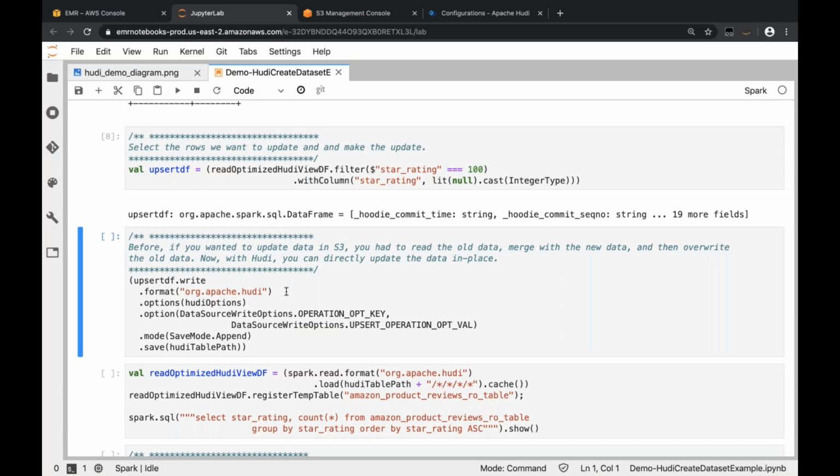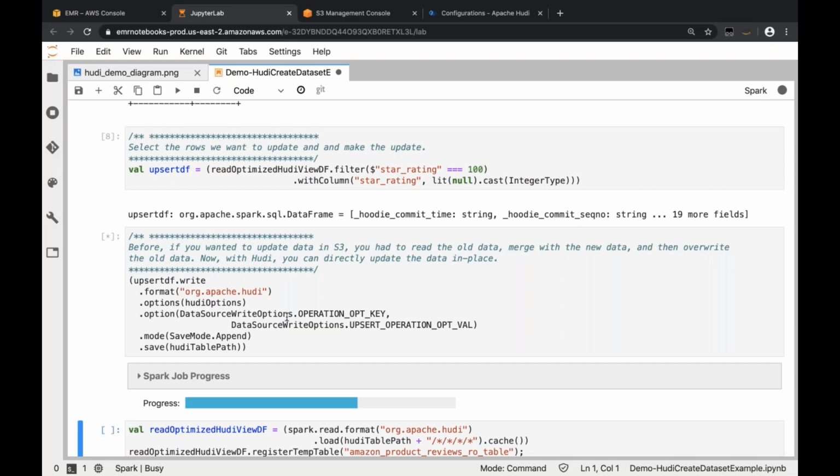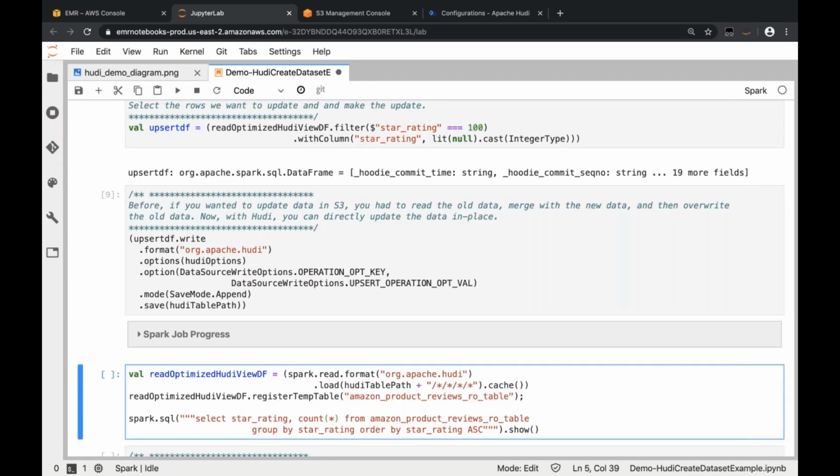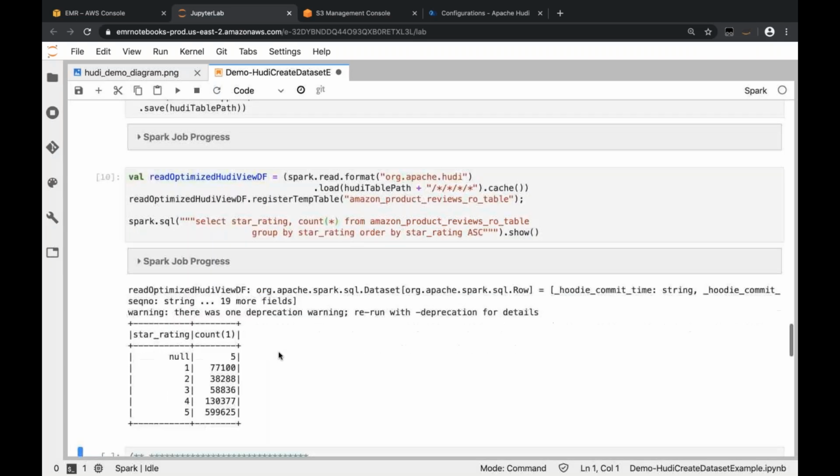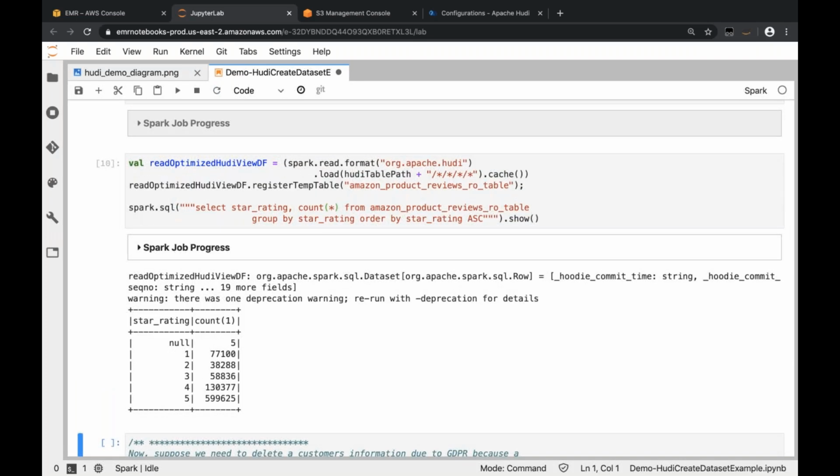In this case, we have a bunch of records which have a star rating of 100, which we want to null out. So let's take a look at how that's done. Now we're going to take the records that have a star rating of 100 and fix them with null values. Now that we've updated the records that have a star rating of 100 with null, let's read them into a Hudi view data frame and take a look. As you can see from the output, we had 5 records with a star rating of 100, and all 5 records have been nulled out. This is what Hudi can do for you.